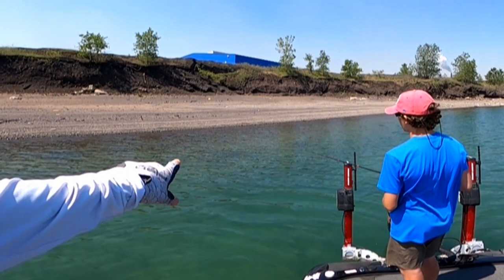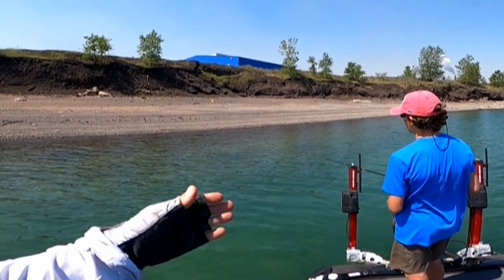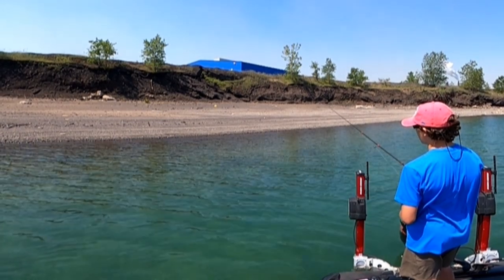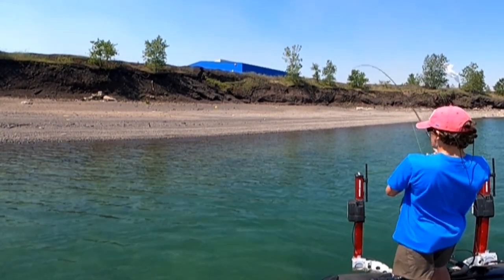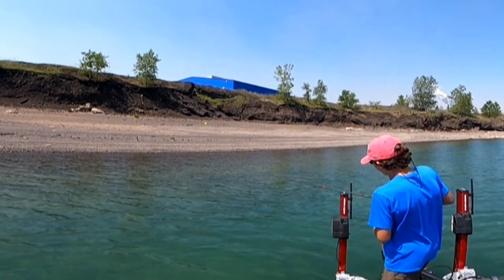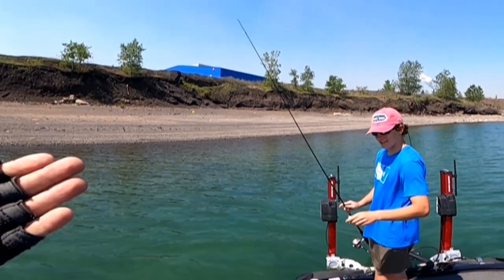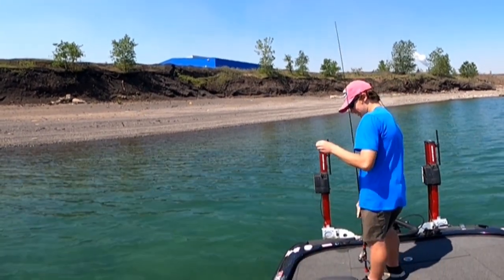So he's going to cast past the bed and then bring his bait to it, right to the fish. Try to avoid casting on the bed. And he's got you. Oh, man. But that's how it works. Cast past the bed, bring the bait to the fish's face, shake it. We'll get him.